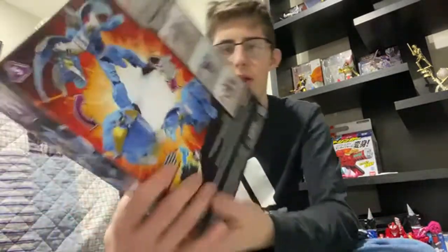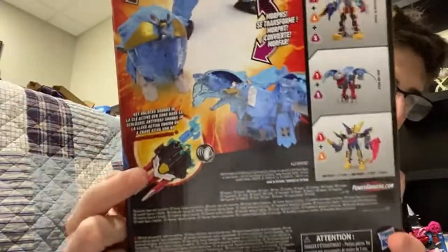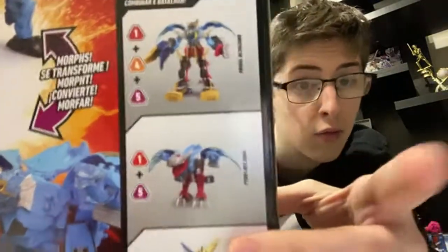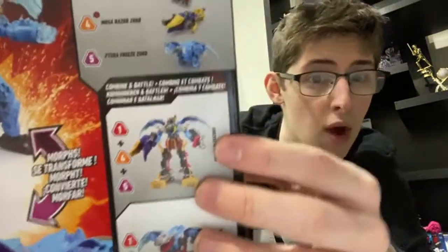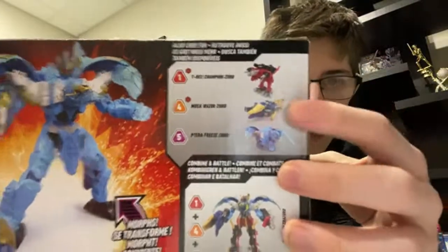If we get those, the last set of Zords for this toy line, then we'll be completely finished with Dino Fury. But yeah, on the back we have its modes, the Pteranodon mode, the key making sounds, and yes, you can combine the Terra Champion Sword with the Moser Razor, you can do the Terra Rex Sword from the one episode, and the Primal Ultra Sword, which was probably episode 10 or 11. Correct me if I'm wrong, but let me know in the comments down below. And yes, there's also the Terra Champion and Moser Razor Zord.